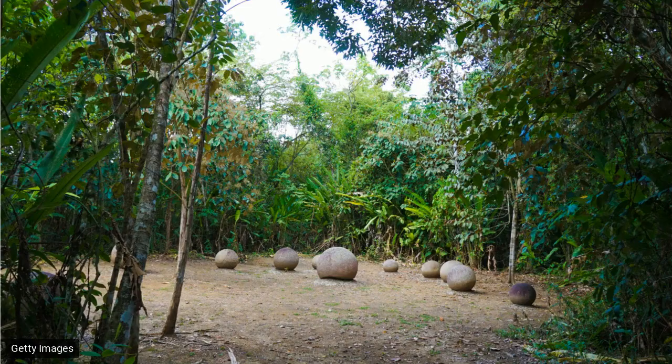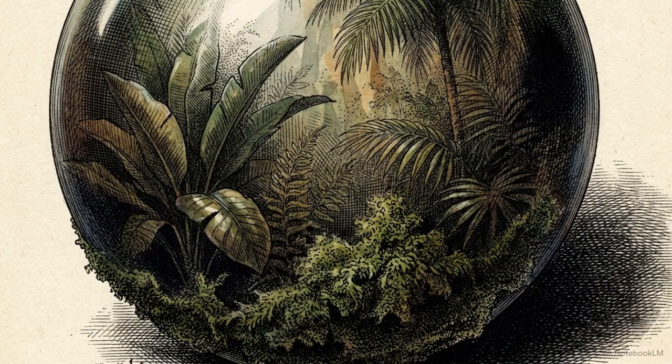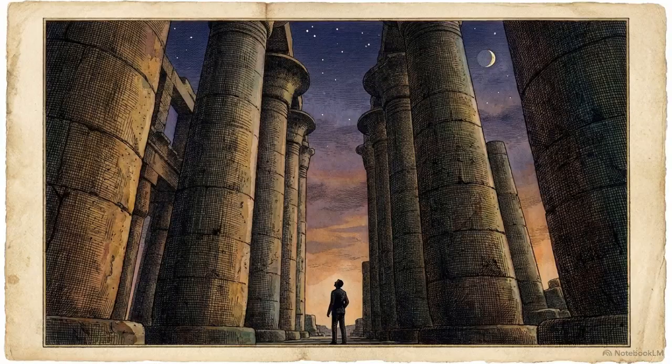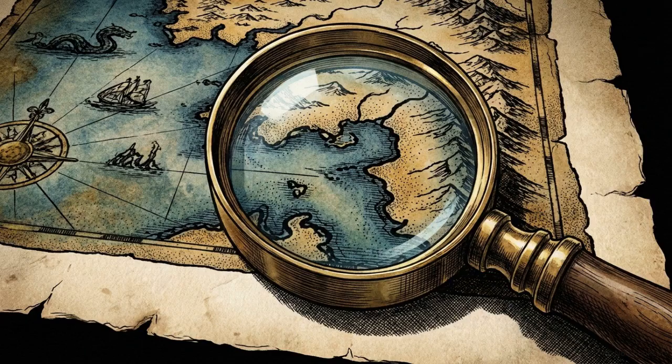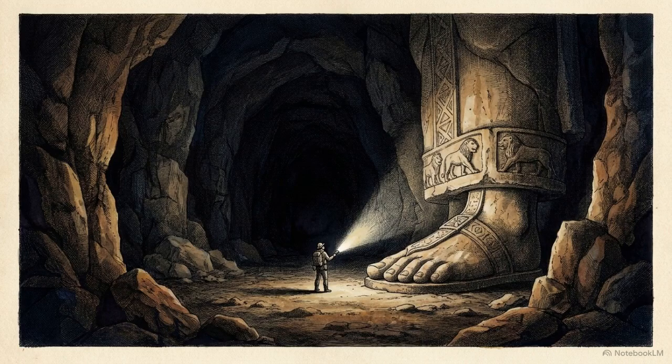The culture that carved them disappeared long before Europeans arrived, leaving these immense boulders as silent gatekeepers to a world we can't access. We walk among monoliths we cannot lift, study maps of continents before they froze over, and stand outside tombs we are too afraid to open. Despite all our modern technology, human history remains a dark room where we are merely temporary tenants.